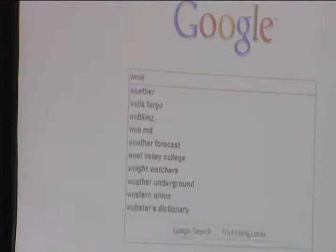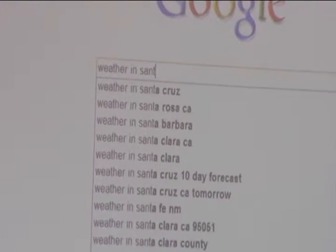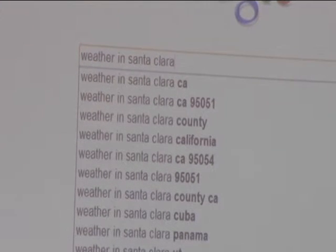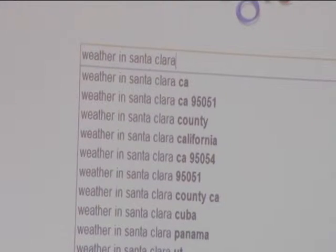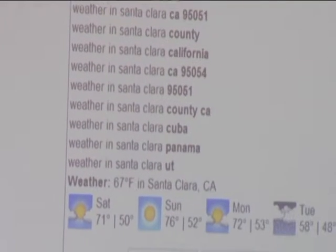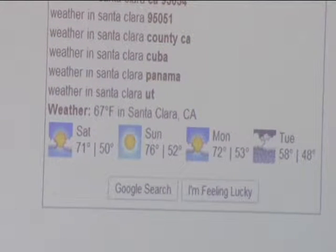Other neat things we've added to this feature: if I type weather in Santa Clara, it will complete the query for me, but then you'll see at the bottom here, we'll just show you the weather right now. Without you having to select or click, you can see the weather right there.